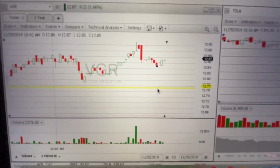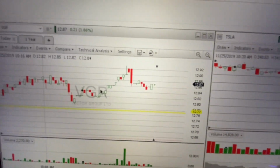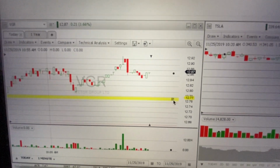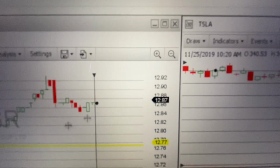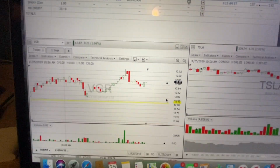For VGR, which I'm planning on buying today if I don't see too much with the Tesla, I'm waiting for the price to drop around 12.77 just to add a couple shares. If it keeps dropping more, that would be even better. I'll probably buy even more. In the meantime, we're currently around 12.87. So once it drops around here, we'll buy a couple shares.